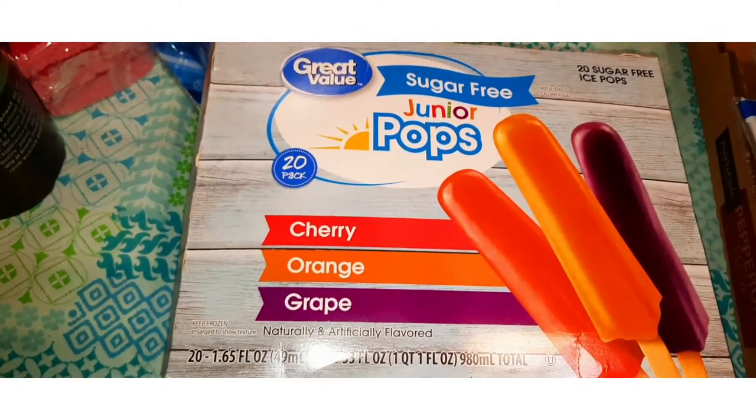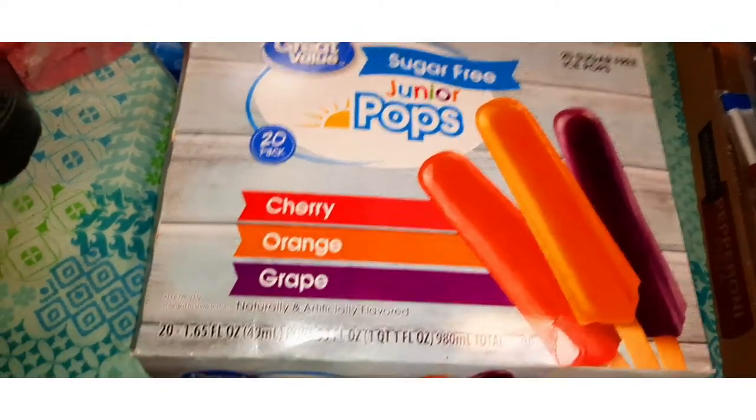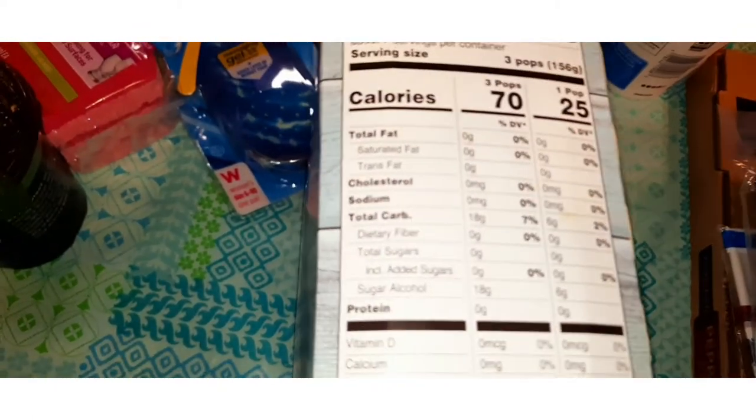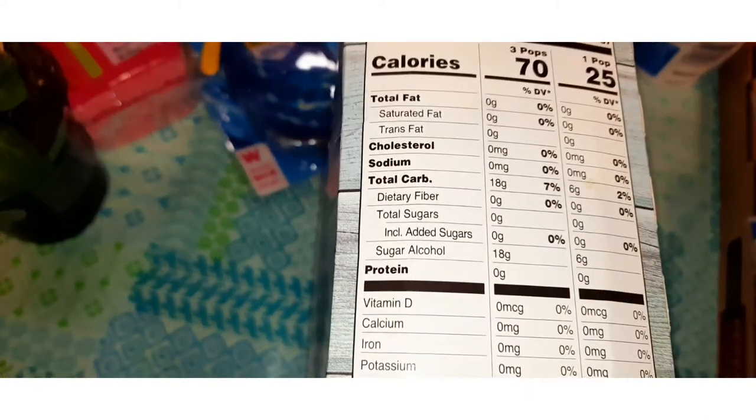And really don't have room for these, but I grabbed them anyway. Sugar-free Junior Pops. Cherry, grape, and orange. There's 20 of them. They were only $1.98. And there's no carbs. The normal sugar-free Pops have 4 carbs per pop in them. I'm afraid they'd be out by the time we go back. But if you look real close there, guys, it is 18 grams of carbohydrate and 18 sugar alcohol, so they are zero.